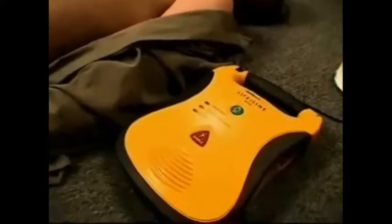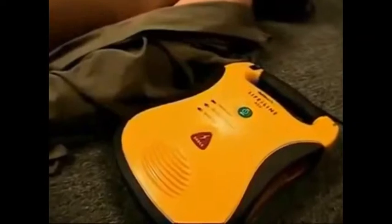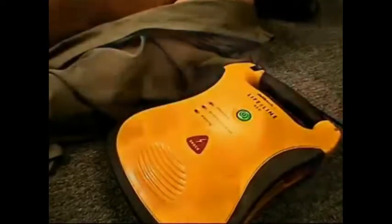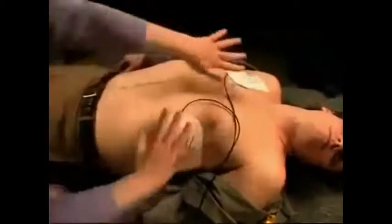The Lifeline AED is designed for simplicity. Once the AED is turned on, clear voice prompts and brightly lit progress lights guide the user step by step from applying pre-connected pads through delivering a shock.